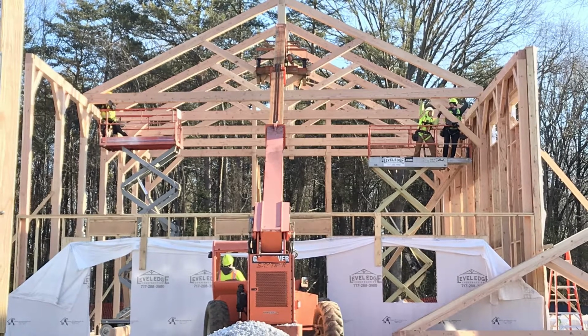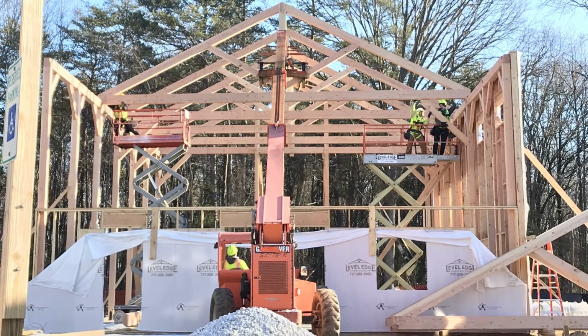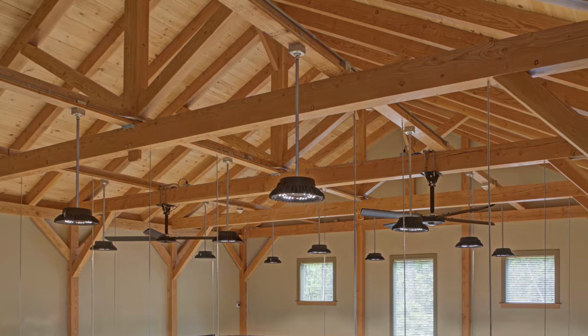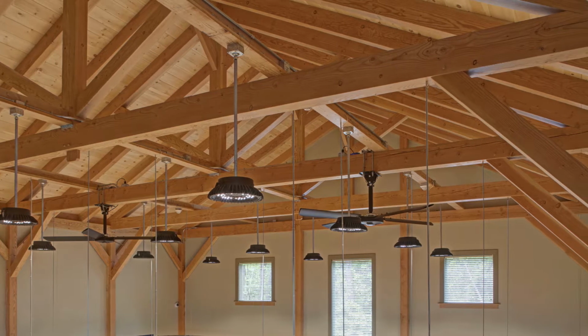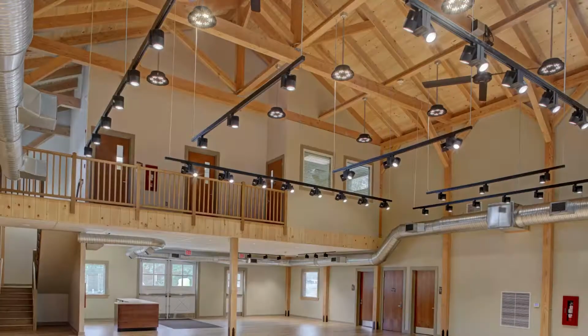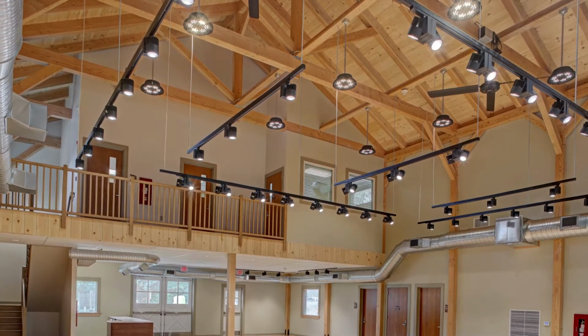Level Edge Construction's work for the Hancock Visitor Center in Pasadena included a 40-foot by 60-foot timber frame barn-like structure with a wooden mezzanine. The wood structure frames were connected with wooden dowels using a post and beam method.